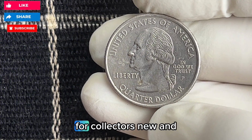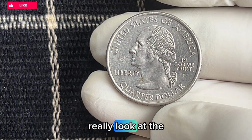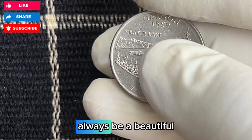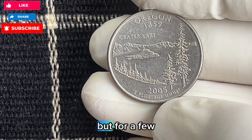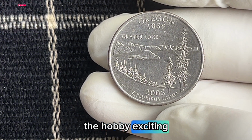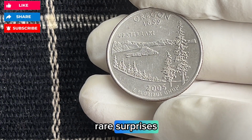It's a good reminder for collectors, new and experienced alike, to slow down and really look at the details. For most people, the Oregon quarter will always be a beautiful but ordinary piece of pocket change. But for a few lucky collectors, it represents the kind of find that keeps the hobby exciting, proof that even modern coins can still carry rare surprises.